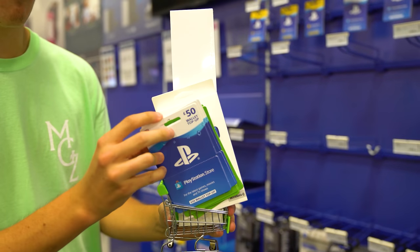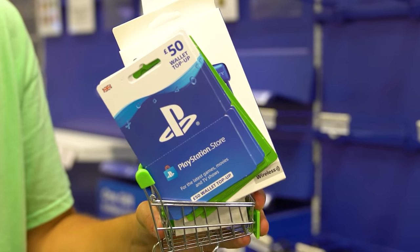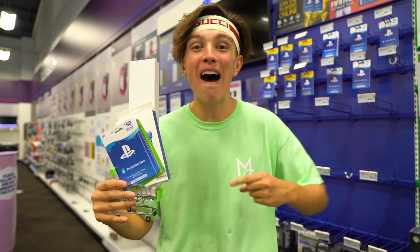Morgan, I think that's enough now. Let's go to the checkout and pay. Nah, why would I just get Xbox gift vouchers when I could get PlayStation ones as well? Oh no! Another £250 of gift vouchers into the cart. That means I have managed to fit over £1,000 of items in the tiny cart. And you two losers are paying.